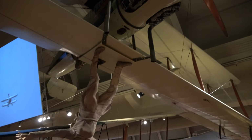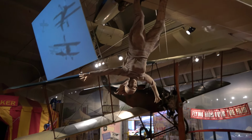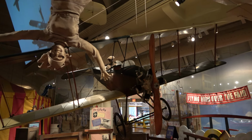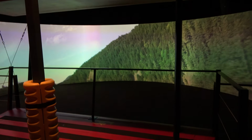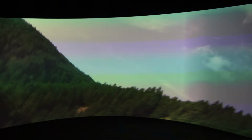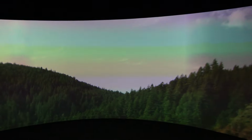Really fun exhibit here, all about stunt planes and carnival planes and things like that. Fun exhibit here where it shows you what it would be like to be a wing walker, standing on the wing of an airplane. Molly, this would not be for you. No.